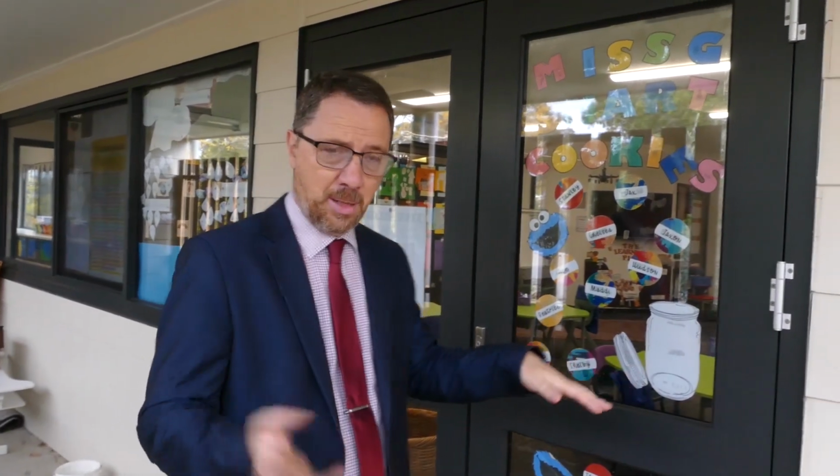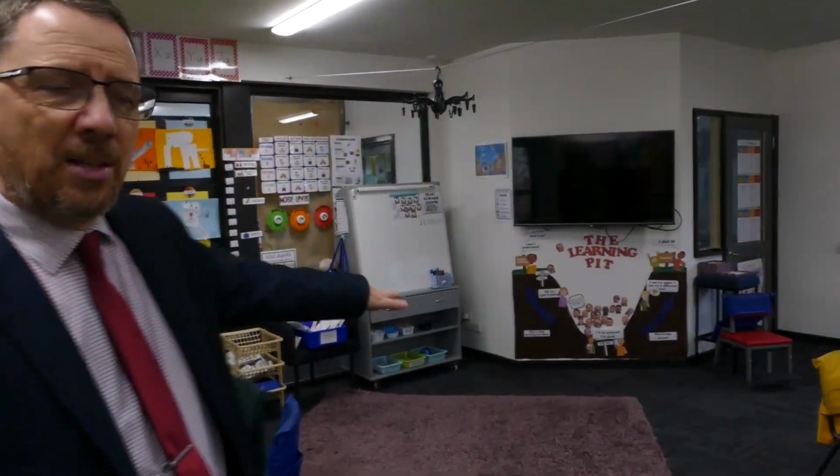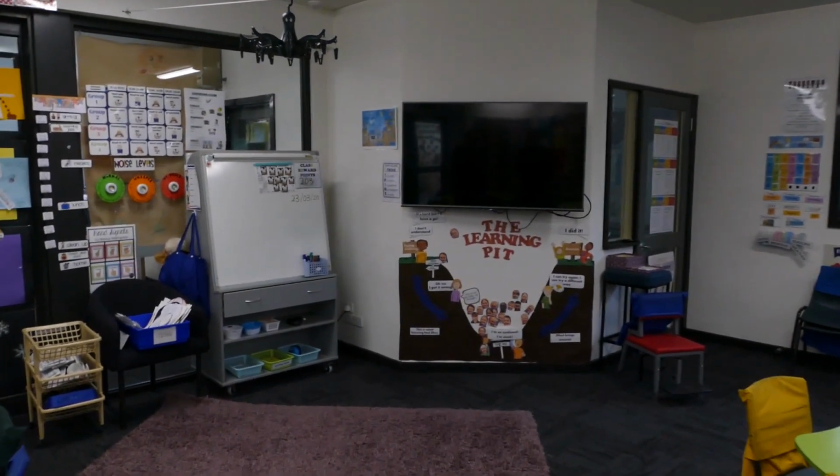Alright, so we're upstairs from the preps, and we're going into the grade 1-2 classrooms. We've got two grade 1-2 classrooms up here, and then we've got one in the main building. So come on in. Alright, so this is one of the grade 1-2 classrooms. It is a similar layout to the preps downstairs, lots of nice big space, and the learning pit down there just shows where the children are.